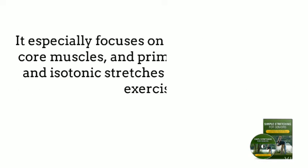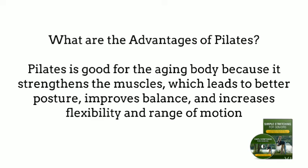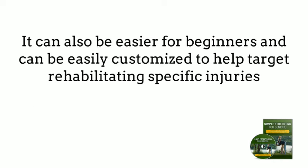It specifically focuses on strengthening your core muscles and primarily uses dynamic and isotonic stretches along with various exercises. What are the advantages of Pilates? Pilates is good for the aging body because it strengthens the muscles, especially the core, which leads to better posture, improves balance, and increases flexibility and range of motion. It can also be easier for beginners and can be easily customized to help target rehabilitating specific injuries.